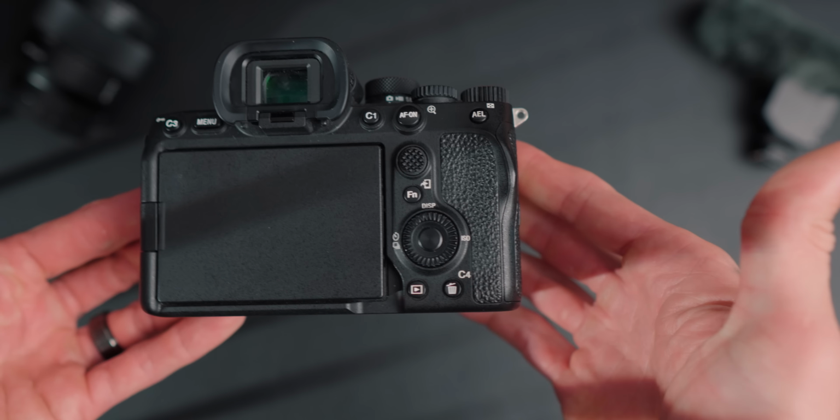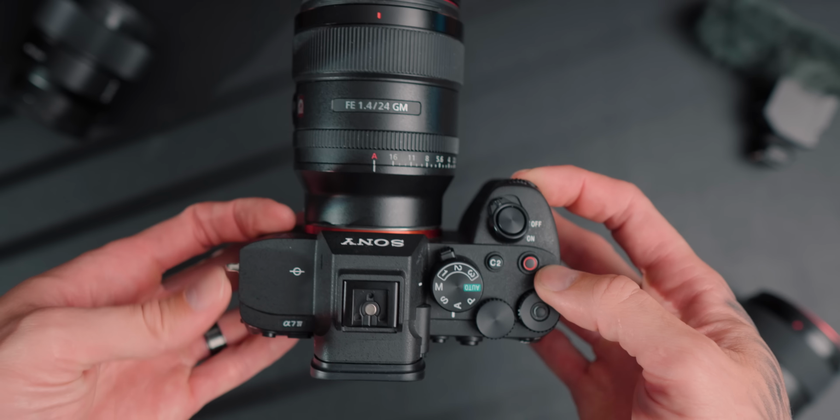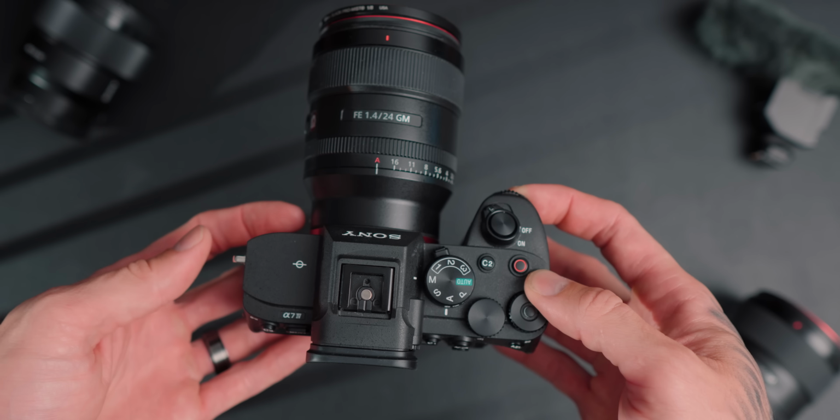And some of the cons, it does suffer from a little bit of rolling shutter, so a lot of people, when it comes to sports and wildlife and whipping the camera around, you will notice this, but it really depends on what you're actually filming or photographing. This may not actually worry you one bit.